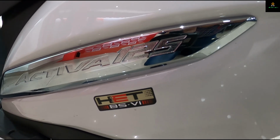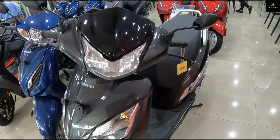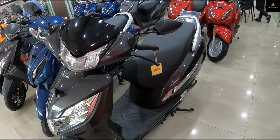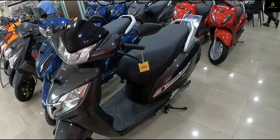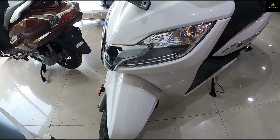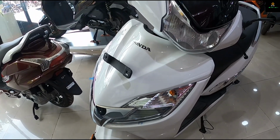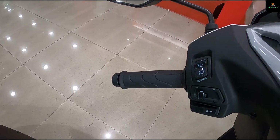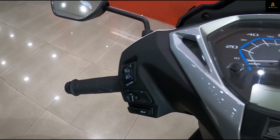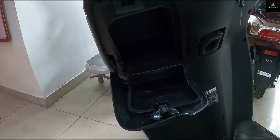Talking about the styling, well, the styling cues have received a few tweaks and the Activa 125 now packs an LED headlight along with apron mounted LED position lamps. The full metal body and chrome highlights further improve the premium look of the scooter. Other convenience features on the BS6 model include a multifunction switch, idling stop system, pass switch, external fuel cap filler and a front glove box.